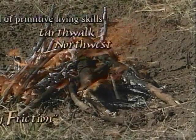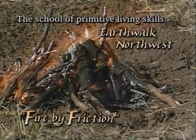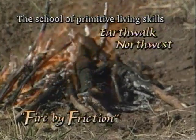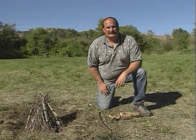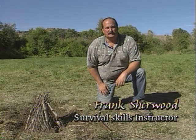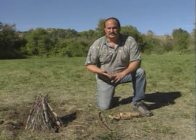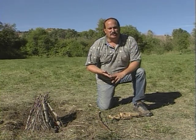From the School of Primitive Living Skills, here's an outdoor survival tip from Earthwalk Northwest. Today I'd like to show you how to build a fire without using matches. If you ever get lost out in the woods and you need to stay dry, warm, or cook some food, this is a simple and very easy way to get a fire started.